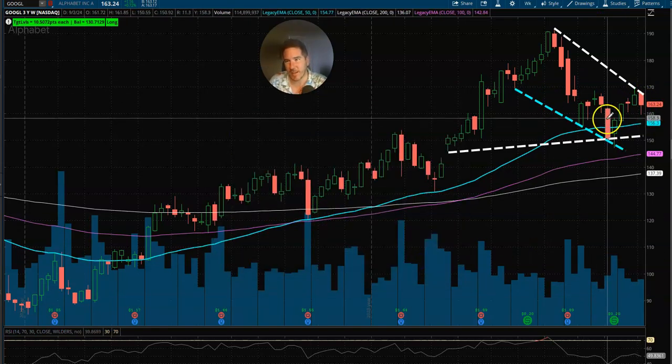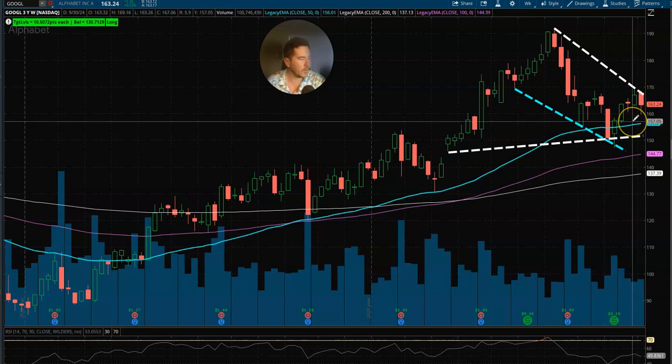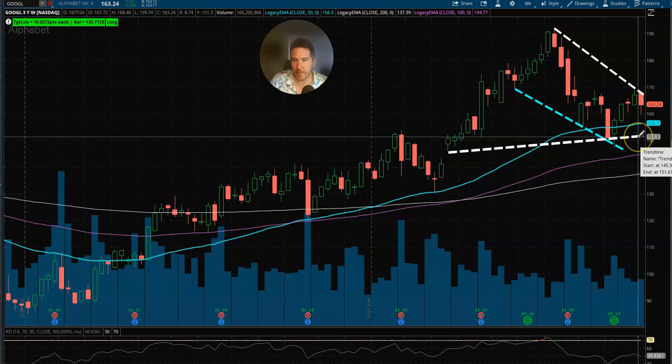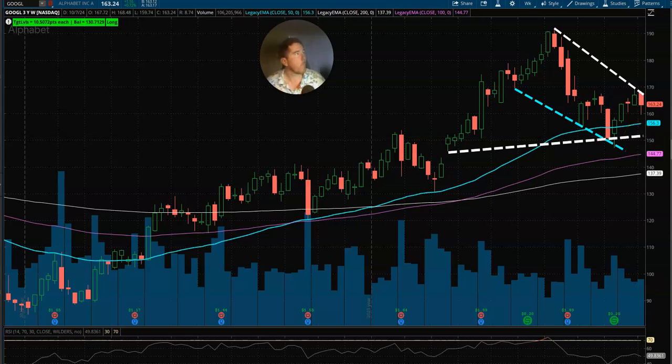I don't like the candles right there and the wave and the direction. It could be something I could possibly add to if we come down to the 50. Or if we come down to here, then yeah. What else do we have going on?